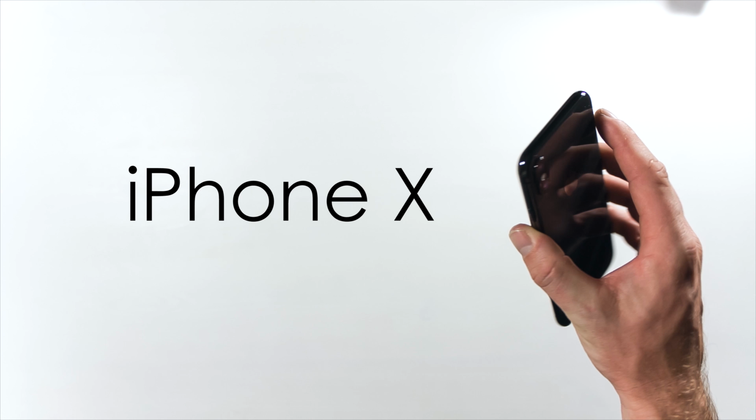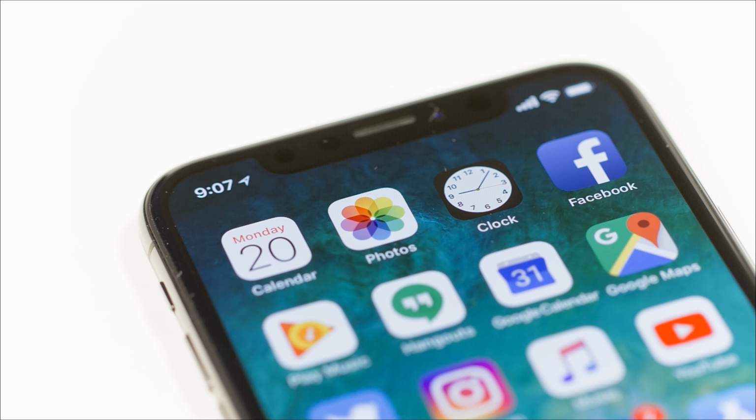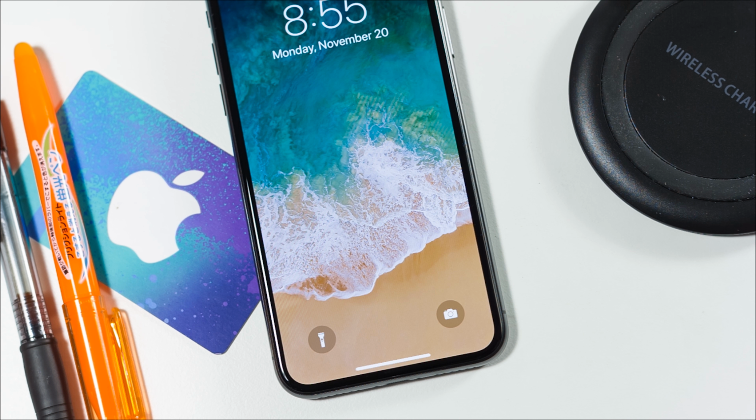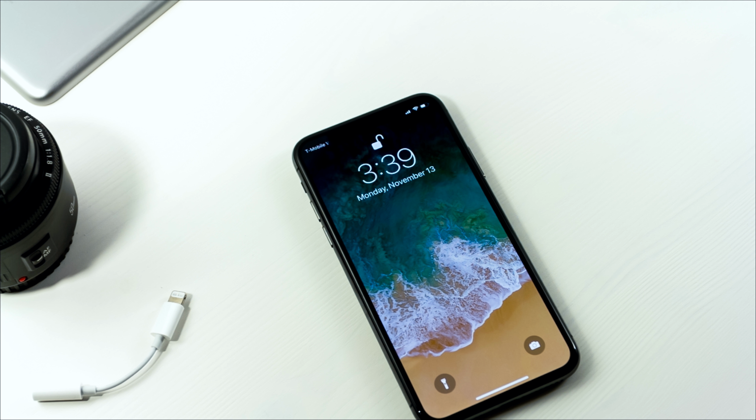And then in order to access the phone now, they've added Face ID, which is actually housed in that notch at the top. So to unlock your phone, instead of using your fingerprint, you're now going to use your face. So you have to look at the phone, and then you're just going to swipe up, and the phone is unlocked just like that. It works as good, if not slightly slower than Touch ID.